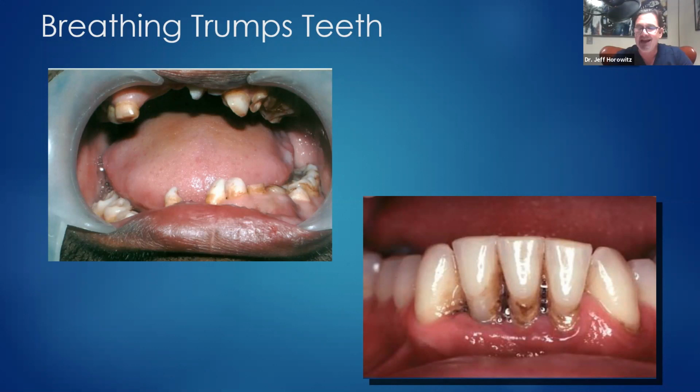So when the patient says to you, "Why are you looking at this? You're just the dentist. Isn't that a medical problem?" Well, yes, it is a medical problem. It is a medical diagnosis, but as dentists, we are gatekeepers of the airway. And I have to tell you that breathing does trump teeth.